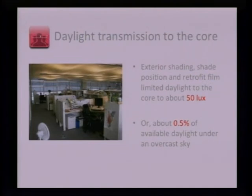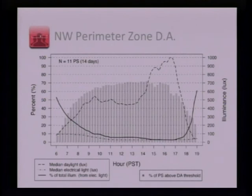And the peak daylight in the core was 50 lux for this building among the polling stations set up in occupant workstations. And that equates to about 0.5% of the available daylight under an overcast sky, if we assume it's a 10,000 lux overcast sky. So while the building did achieve sufficient daylight in the perimeter zones, the real limitation of the facade modifications was in the core. And so this is just one way of looking at that.